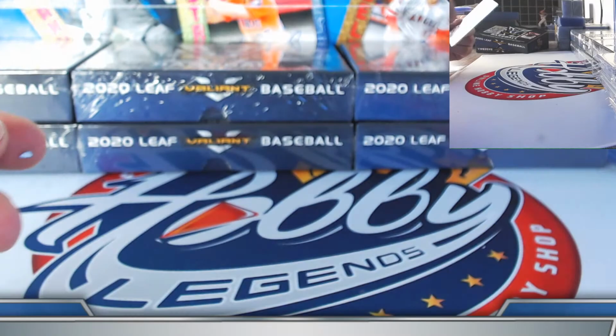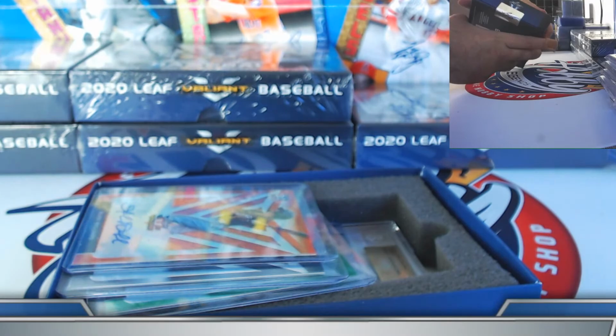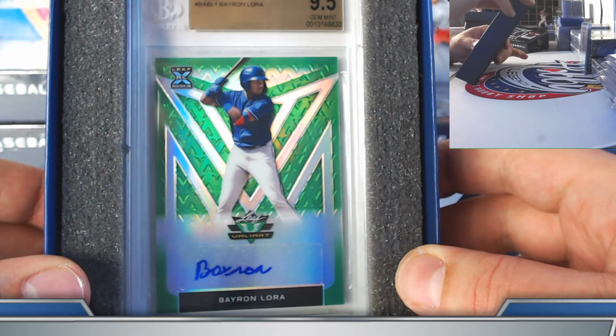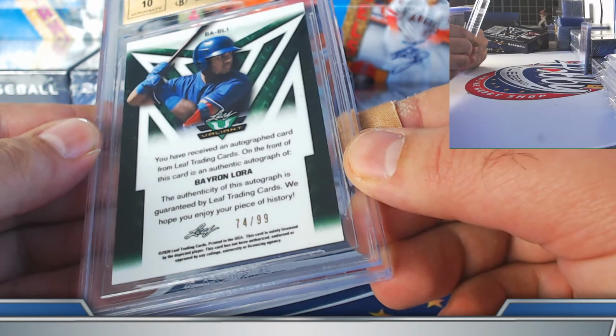Box number 7. There you go. Haven't seen him yet. Put him on the board. Baron Laura. 9-5 on the gem mint slab. Congrats. 74 out of 99 on this one.